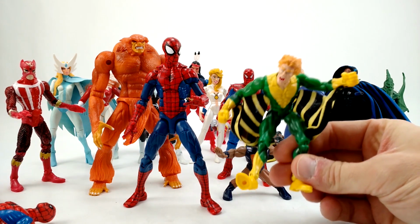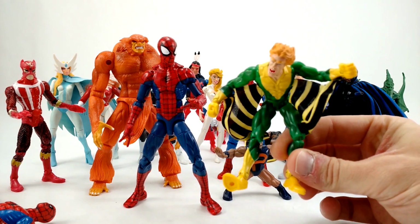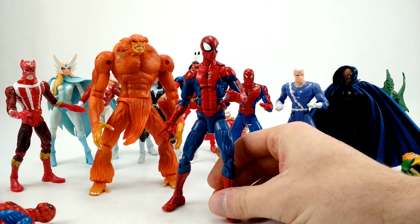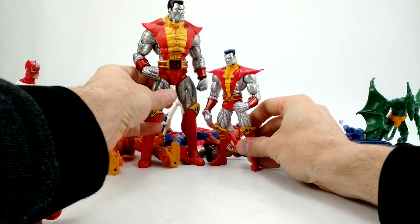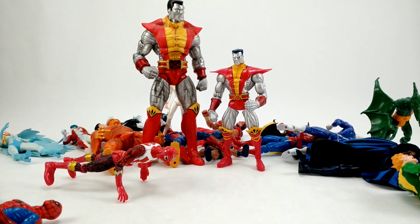This used to be acceptable because there was nothing else available and nothing else on the way, and we weren't all jaded collectors judging a figure as the worst just because it doesn't have an ab crunch or toe articulation. As figure collectors, we tend to focus on the most minute details and sometimes forget just how good we have it right now. Like Colossus. It's not even close.